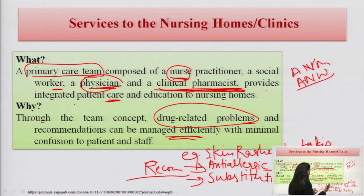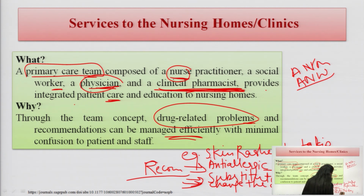What do we do with this drug? Substitute it with any other antibiotic. Another recommendation can be, we can change the dose, reduce the dose. Yes, this could be the option. So these are some of the recommendations after taking care of the drug related problems, how the primary care team is working.